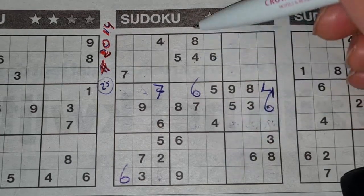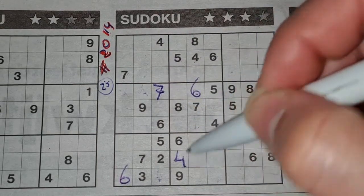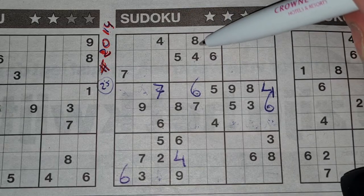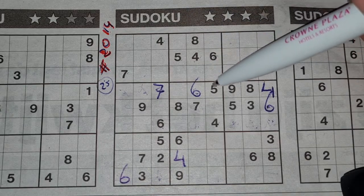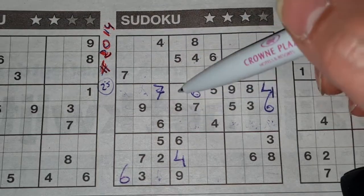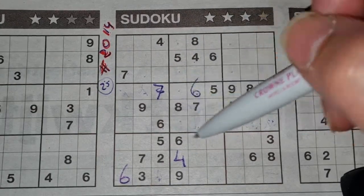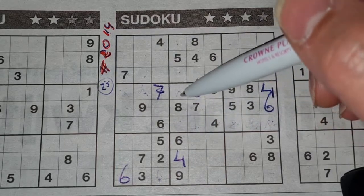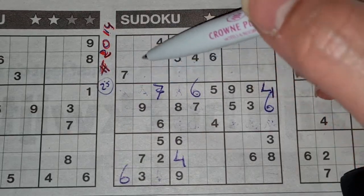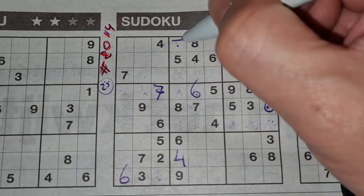4 in this column, 4 in the middle column, so in the column next, the only place for a 4 should be there. Then, four missing numbers in this column. One of the missing numbers is a 7. We see here 7 in this big square, so no 7s in those 2 boxes. So the 7 could be here or there. Well, over here we have another 7, so no 7 here. Only place for a 7 should be there.